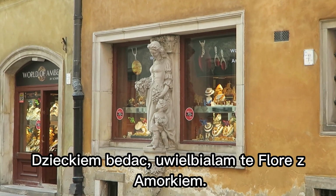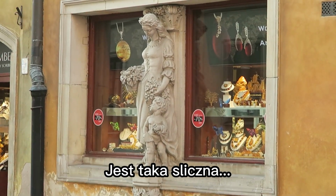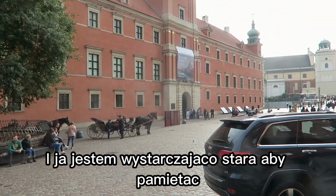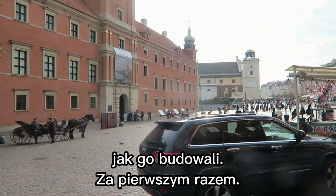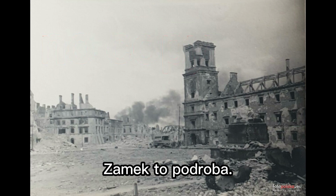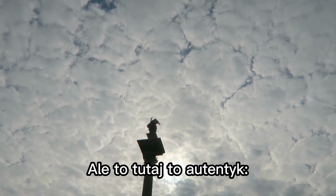I adored this as a child. She's so pretty. Right, this is the royal castle, and I remember this being a construction site, first time round. The castle is a fake, but this is not.